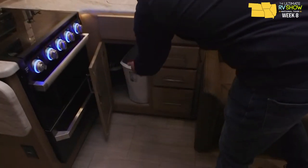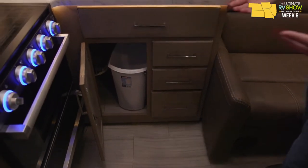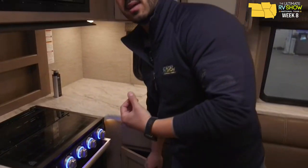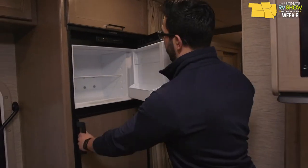Plus, underneath the sink, one of my favorite things manufacturers do is give you a spot for a trash can, because I hate having to take my trash bag and tie it to a pole and it's hanging out and it's smelling and it's stinking and it's leaking on the floor. I want it tucked away in a trash can that I can easily take out and easily access when I'm cooking in the kitchen. Fridge freezer combo.